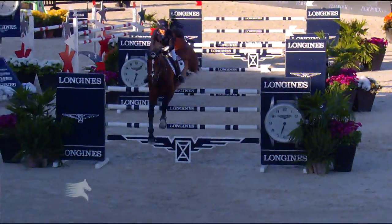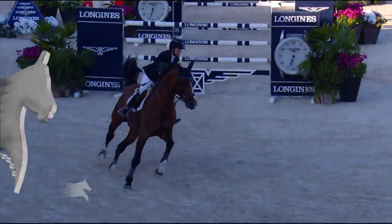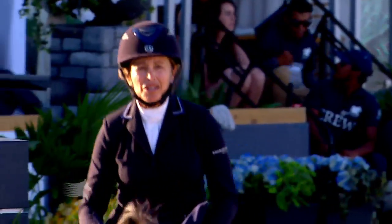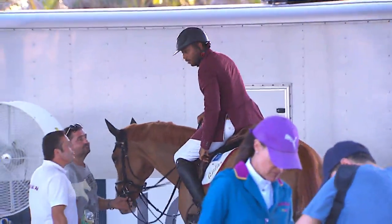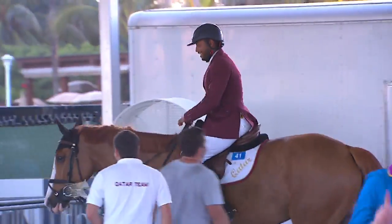These narrow fences, sometimes it's better to give them a little gap, to stand off a little bit rather than getting deep, because there's not enough to back a horse off. It's not enough to jump. Yeah, that looked like that was her plan, but it didn't work.